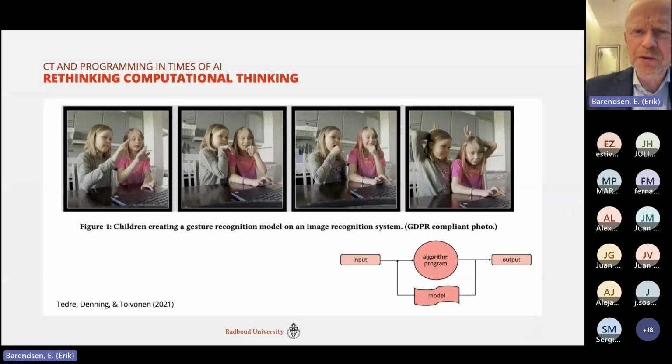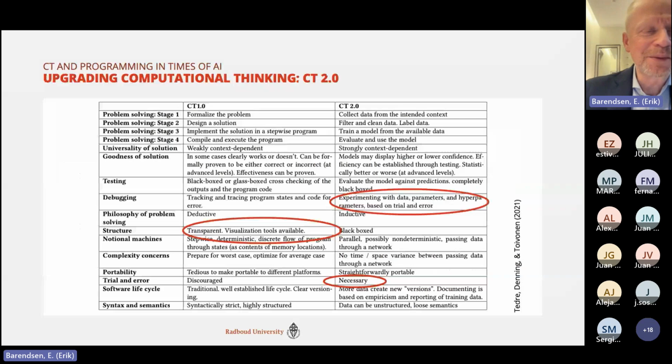So it is encouraged to experiment, to try out things, and that means a lot to the way we teach. Because all these things that we know, we can more or less trash, because they no longer work in this situation. And that's why some people say, and I like this view a lot, that we have to upgrade computational thinking. These authors, Matti Tedre and others, say that we should go from computational thinking 1.0 to 2.0, with AI, and it changes everything.